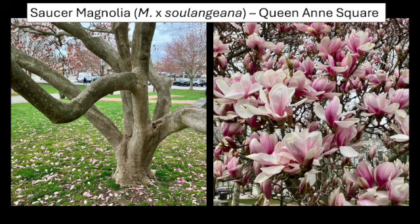Saucer magnolia, Magnolia soulangiana. Again, we talked about the history of this plant. There's a beautiful specimen in Queen Anne Square, which is kind of in the heart of Newport, and this is probably one of the more visible magnolia specimens in town. It blooms in early to mid-April. It's got these beautiful white flowers flushed with streaks of rose pink. Large flowers, not too much fragrance to them.